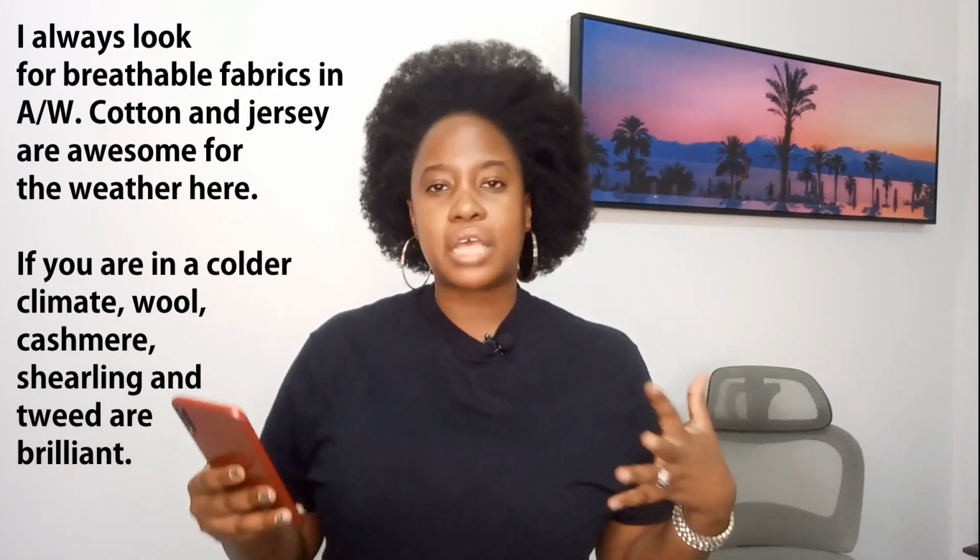So sometimes you do need to have maybe a thin cashmere jumper for those colder evenings. If we're going on a road trip to the colder parts of the country, that's okay. But it has to be a quality fabric. That is what I'm looking for.